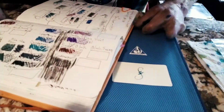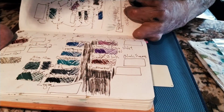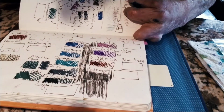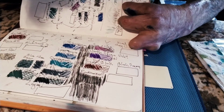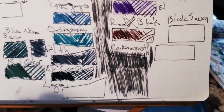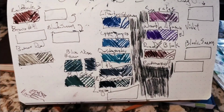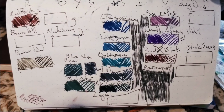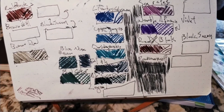This is all the samples I got last time around, just trying to swab them. That was just some baseline gray, just to kind of get an idea of depth and darkness between some of them. Unfortunately, I haven't been the best at remembering to go back to this page and actually scribble in my ink spots.